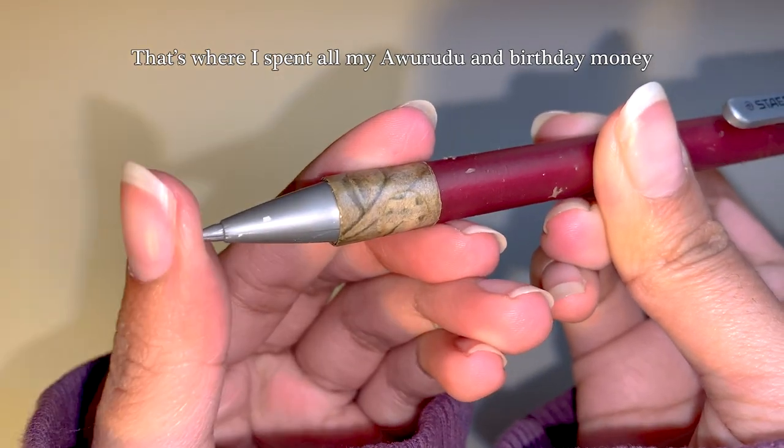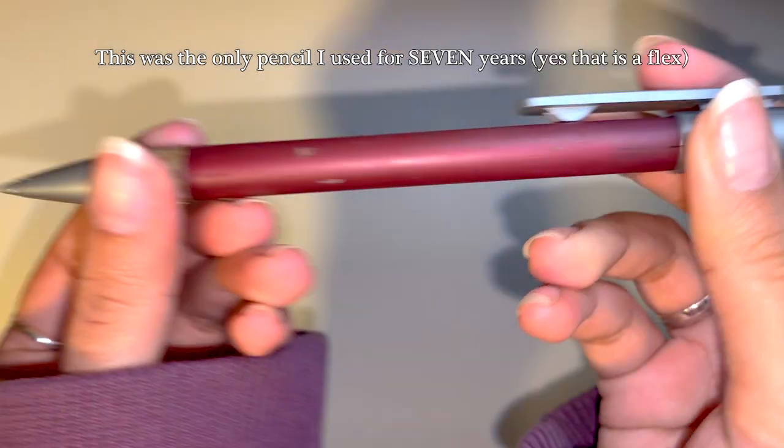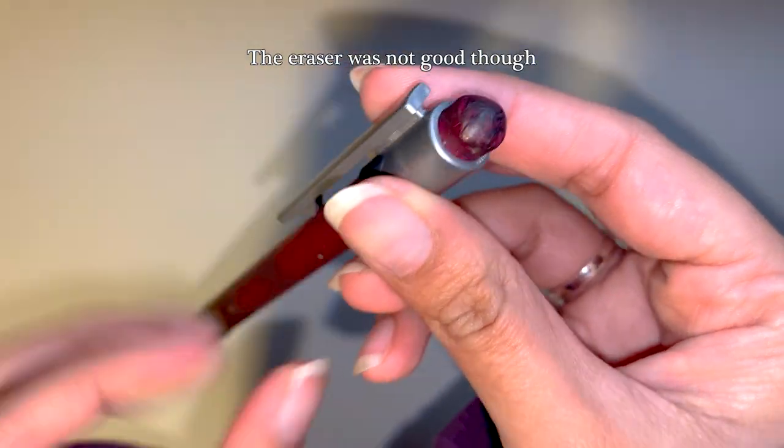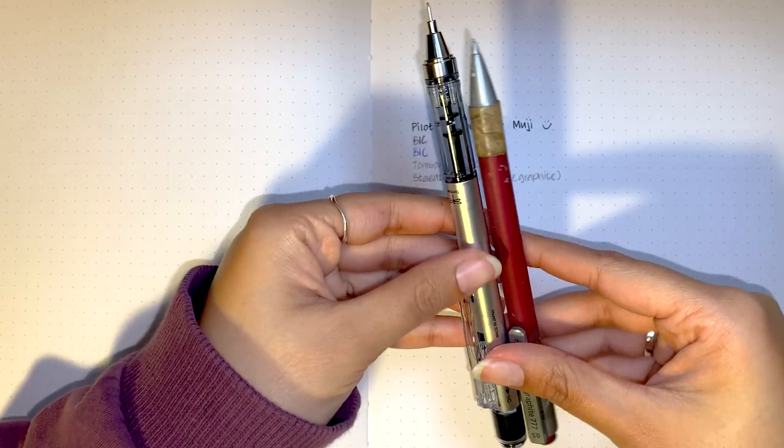I've been using this pencil from 2015 till 2022. I don't understand all these people who buy a bunch of mechanical pencils every single school year. Like, what are you gonna do with all those mechanical pencils? To me, the point of getting a mechanical pencil is so that you don't have to buy another pencil ever, but all these people just seem to lose theirs.